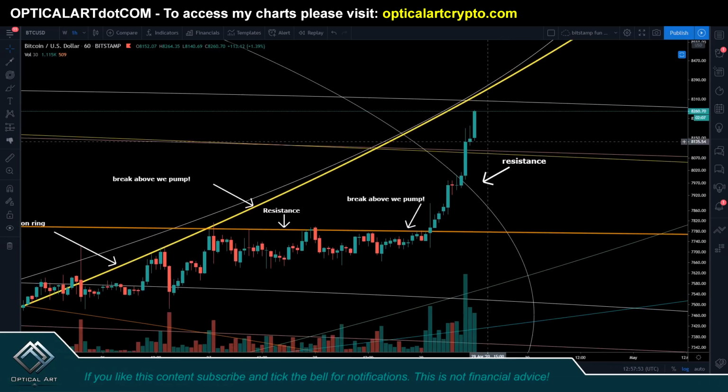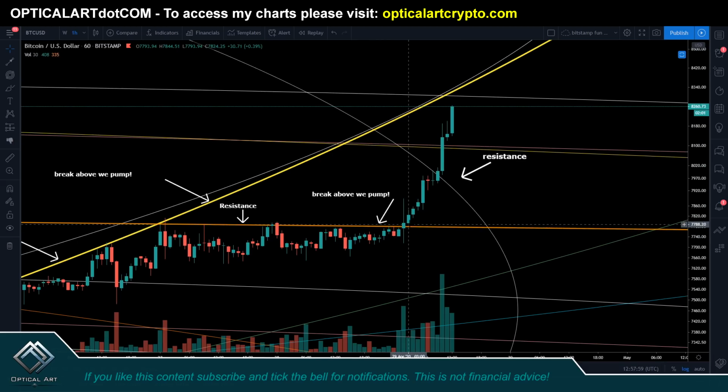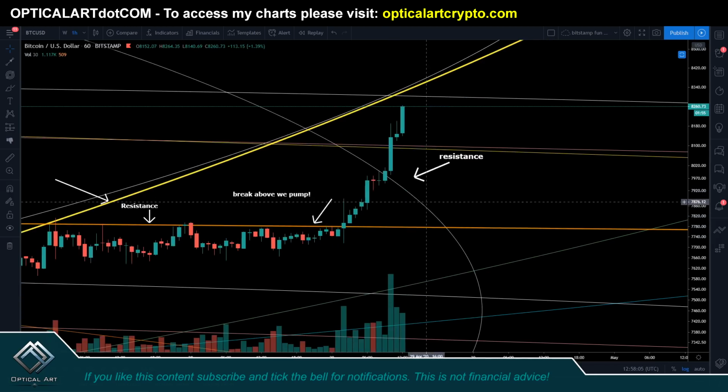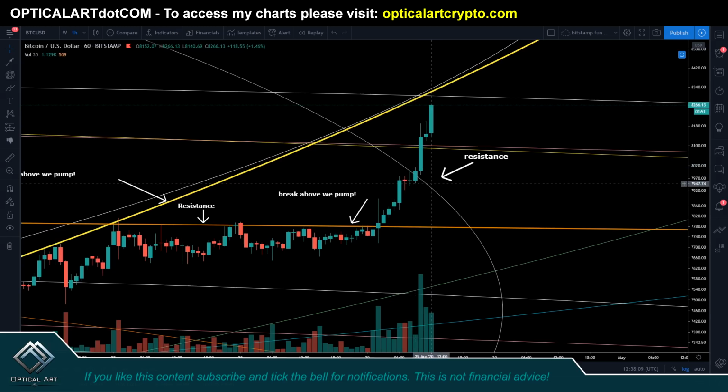And you see we're coming up on this, we're getting really close to this ring. And that's what I was saying, as soon as we push above this orange ring, I expect us to get a pump. We did have this liquid up and down, but we eventually started pushing up. And as I mentioned, watch these rings because they will play a role as resistance.